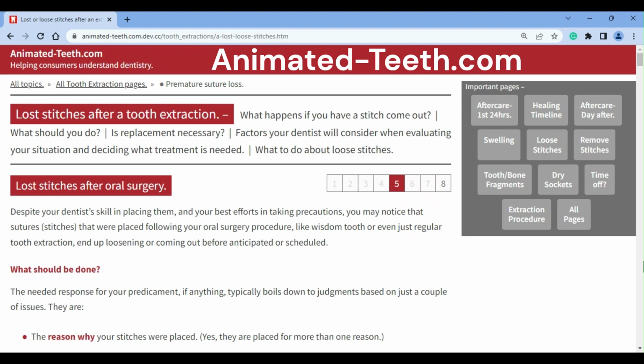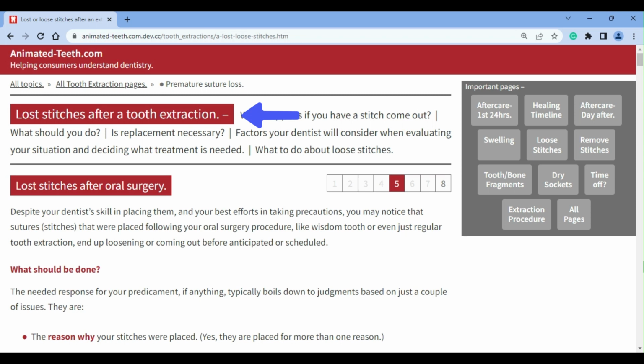Hello and welcome to animatedteeth.com and our page that discusses what to do about extraction site stitches that have come loose or have fallen out before the 7 to 10 days that they're generally considered needed. In this video, we'll make mention of some of the more important points that we feel you should know about.